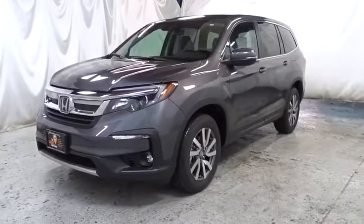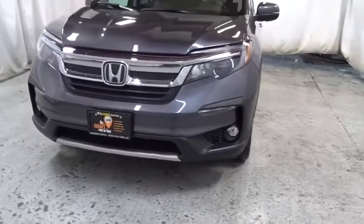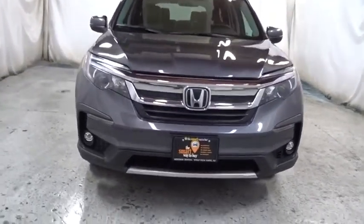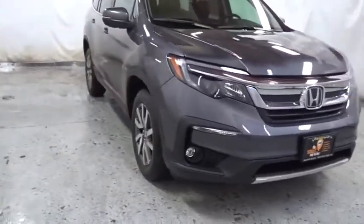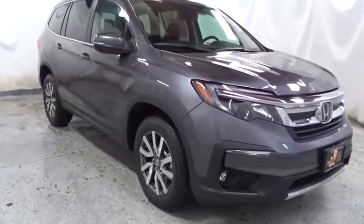Take a ride in the 2020 Honda Pilot. Optimal utility, indulgent interior, powerful performer. You'll be ready for almost anything in the Honda Pilot. This vehicle has less than 100 miles. Here are some of this vehicle's great options.